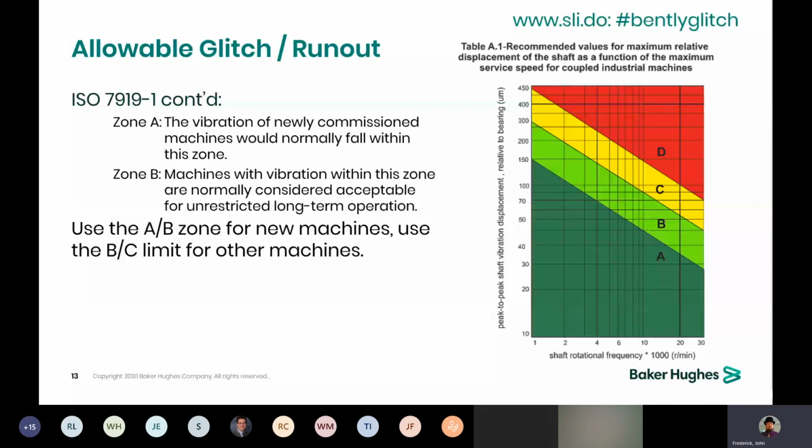But the x-axis here is the shaft rotation speed. The y-axis is the peak-to-peak shaft vibration displacement. It's measured in micrometers. So this is a general guideline. You can figure out what the machine speed is and then figure out what the vibration limits are. So the A zone here is typically where you would expect to see a new machine. The B zone is an older machine, should always be in that zone. C is what you would consider the alert or the high zone. And then D would be your danger, your trip, your high. So typically you're going to be at this BC barrier for what your alert limit would be, and then you would want to go down to 25% of that for your allowable.